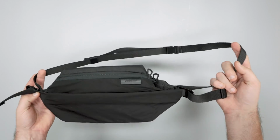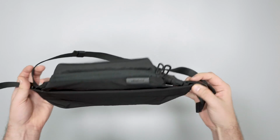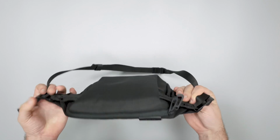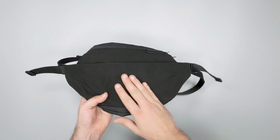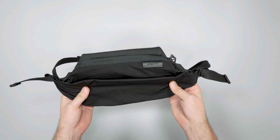Now, if you really wanted to, you can wear this across, or as just a hip pack around your hip, but really this is a sling and it's designed to be worn as such on your front or your back, etc.